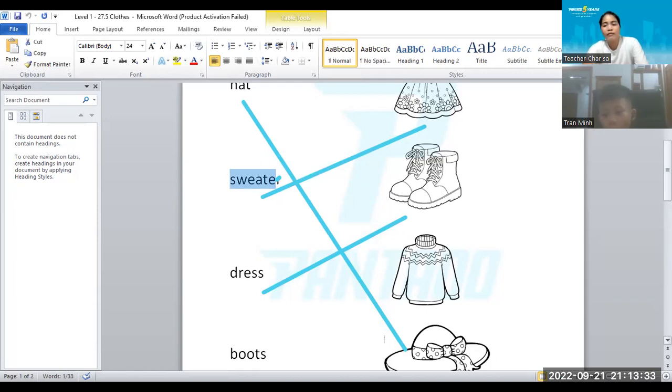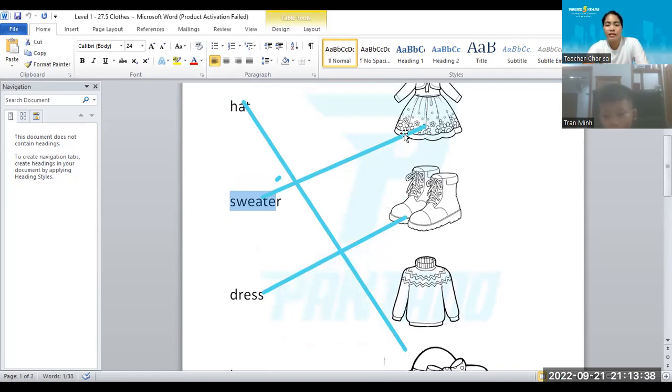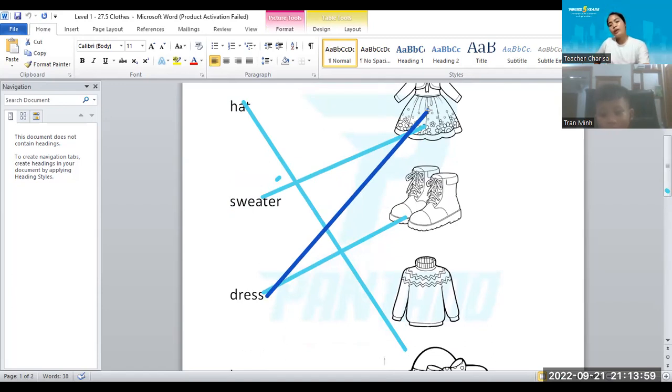Okay, so I will give you a chance. So your answer is sweater. What is this? How do you call that? That is for the girl. What is that? That is dress. Okay. So now let's move on. Let's answer this. So this is how about dress. Okay, that is the correct answer. Please look at the picture so that you will know. So that is the correct answer. That is how to read that.